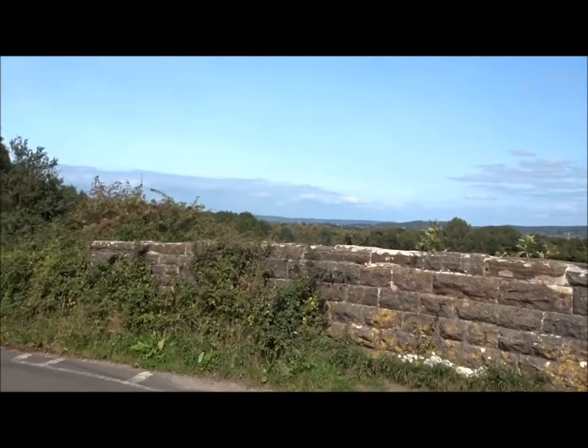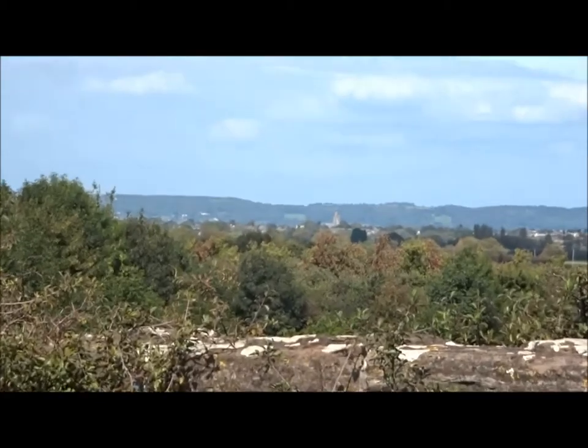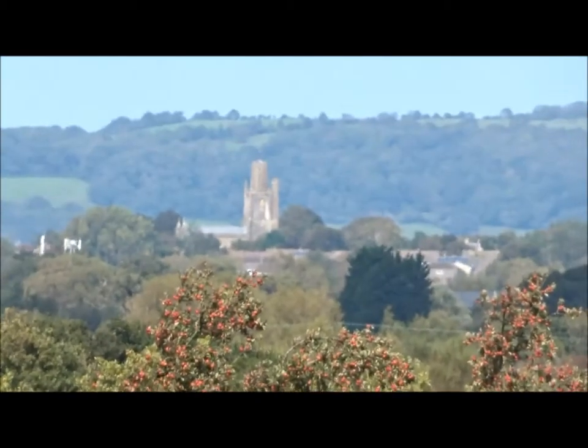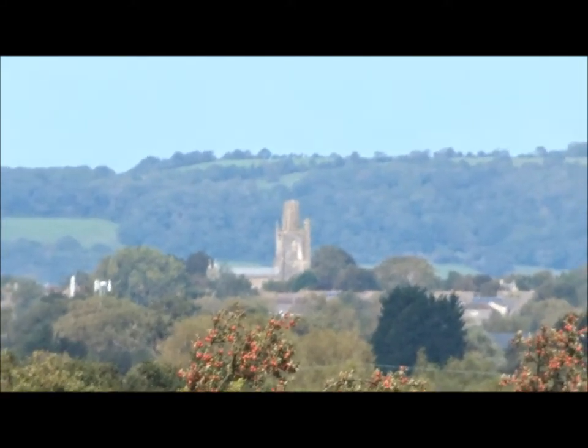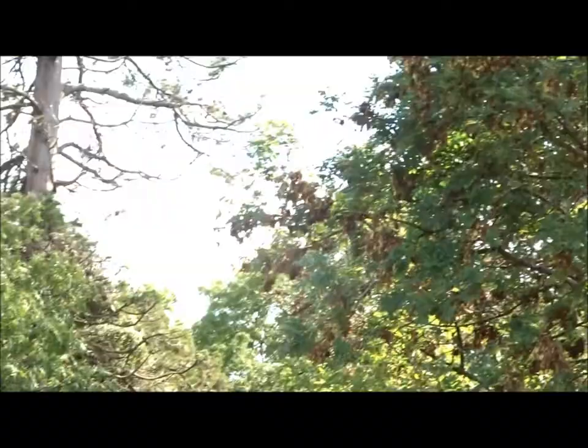Right in the distance over there, you've got Yatton Church, which is right over there. It's a funny shaped church with a very large sort of tower shaped tower on the top. Congressbury Church has got a spire. So anyway, that'll do for now. Over and out.